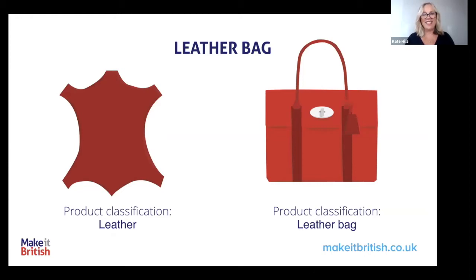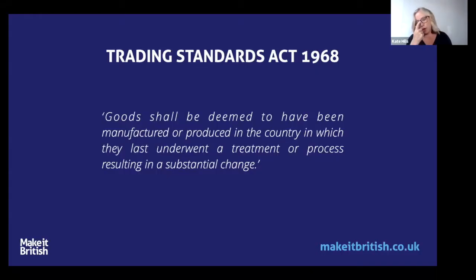Not always that simple, but I'm going to give you some examples. So what we generally use in the UK still, and what we use as Make It British, is the Trading Standards Act from 1969. For want of any other method, that has become standard procedure, shall we say, because everything else is so confusing.